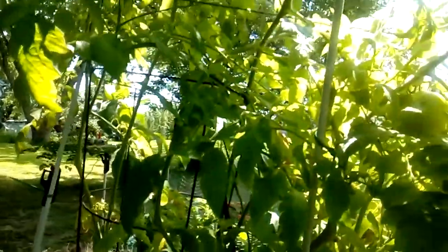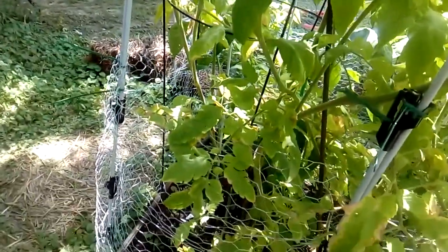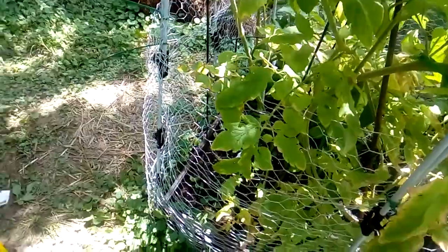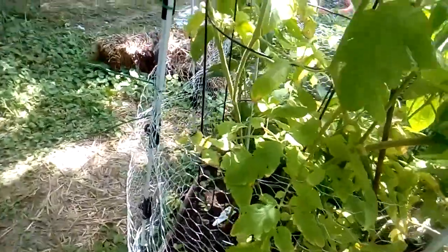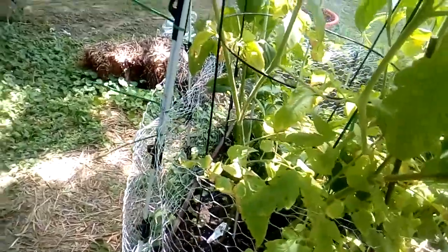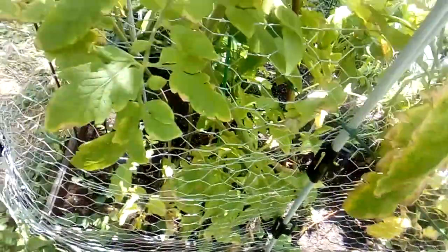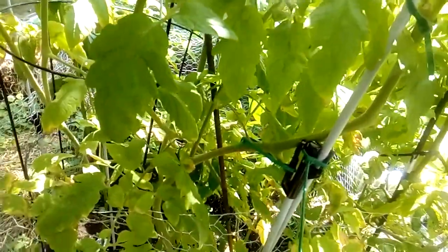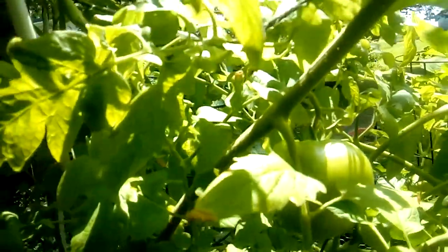Now you see the yellow and the kind of drying off there. I gave it some calcium. Just crushed up a Tums and watered down there. I put 1 Tum in a gallon of water, and I just poured the water down at the base of the plants, not on the leaves, and then all these tomatoes started popping up. So anybody that is having problems with their tomatoes growing, you might want to try that.